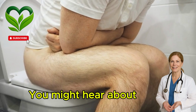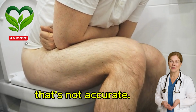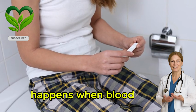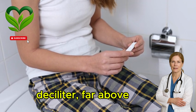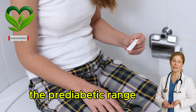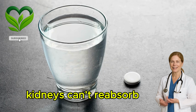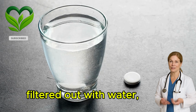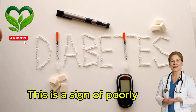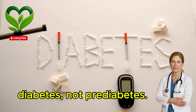You might hear about frequent urination as a prediabetes symptom, but that's not accurate. Frequent urination happens when blood sugar exceeds 180 milligrams per deciliter, far above the pre-diabetic range of 100 to 125. At that level, the kidneys can't reabsorb the sugar, so it's filtered out with water, causing thirst and urination. This is a sign of poorly controlled type 2 diabetes, not prediabetes.